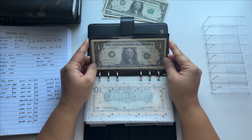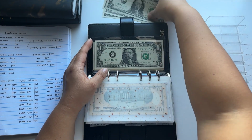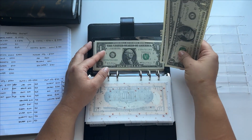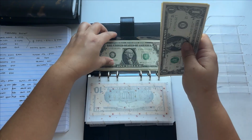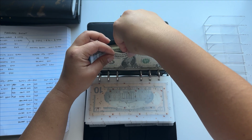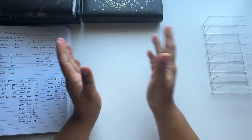And then lastly here, this is my $1 envelope challenge. So any $1 leftovers I have is going to go here. So this week we're going to add $1, $2, $3, and $4. All right, so that is everything. We are completely out of money.